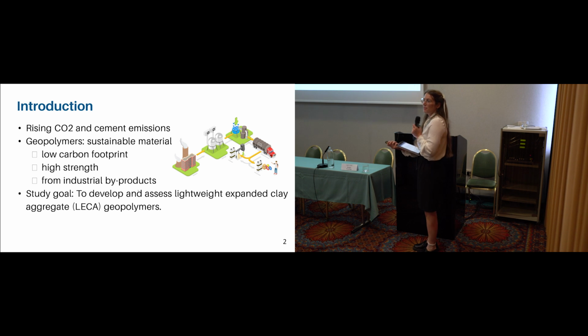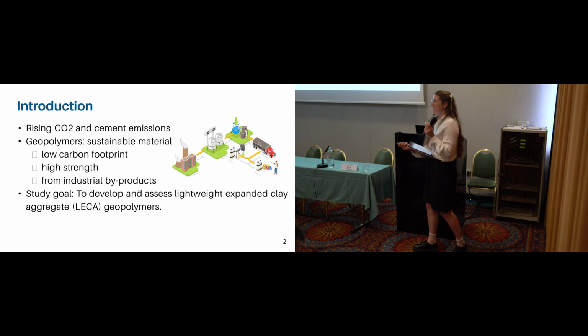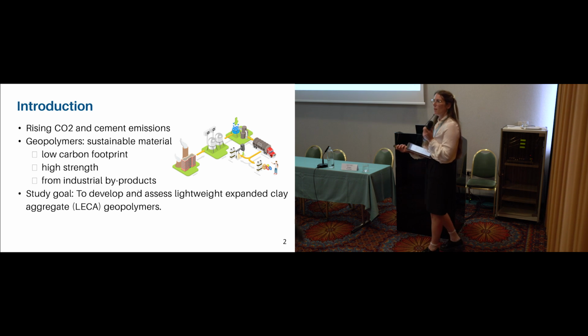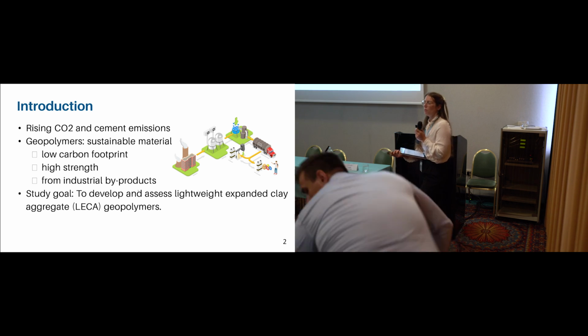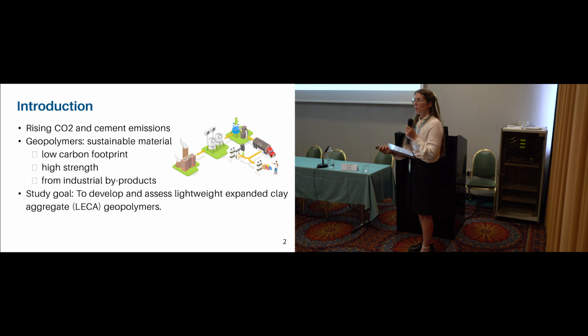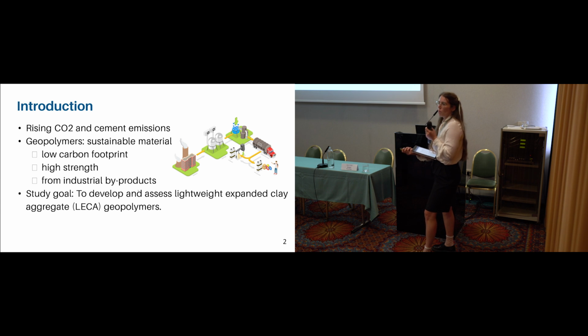Since 1950, human activities have resulted in increasing atmospheric concentrations of carbon dioxide. Earlier today, we heard in the panel session that the cement industry in the European Union, or maybe in Europe, was responsible for 36% of the whole emissions of carbon dioxide. And according to the International Energy Agency, the total emissions of the cement industry will rise by 4% by 2050, as the whole industry's growth is estimated to rise 12 to 24% globally.